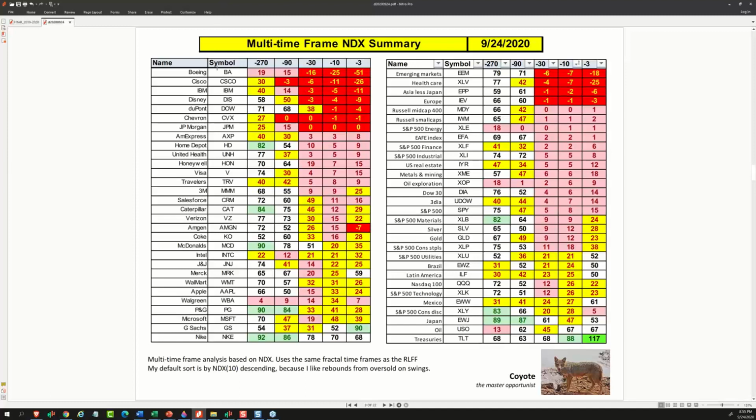Lots of symbols breaking down in the Dow compared to their 3-day look back, 10-day and 30-day look back. Amgen also. Nike and Goldman showing a little bit of relative strength, again, as are Treasuries. And then the breakdowns, emerging markets, Asia less Japan, Europe, and healthcare.